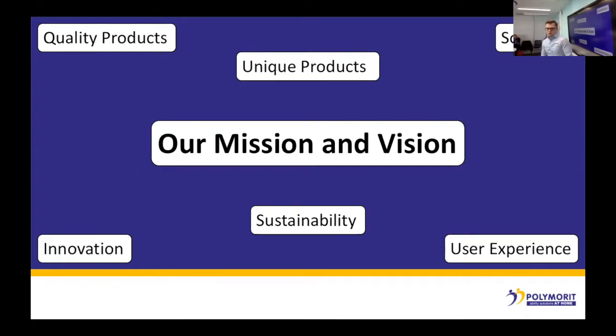So we have a very simple mission and vision. Our mission is to create products that provide support and physical independence for the aging population to enhance the quality of life of every individual by maintaining their freedom and dignity within their own familiar surroundings for as long as possible. So what we're looking to provide is solutions. We're bringing quality products and unique products together to provide solutions that nobody else can properly provide.